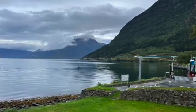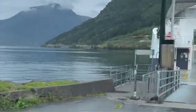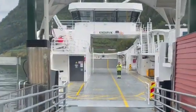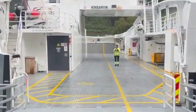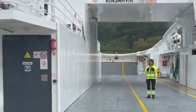Today's drive took me along the Hardangerfjord Scenic Route. It is short in distance but big in scenery. I left Loftus camping early and was first in the dock parking area.